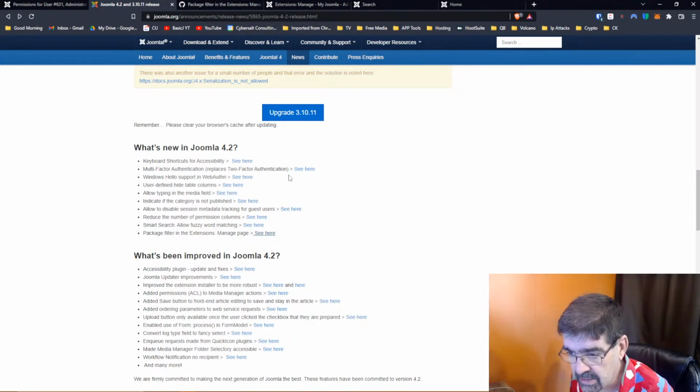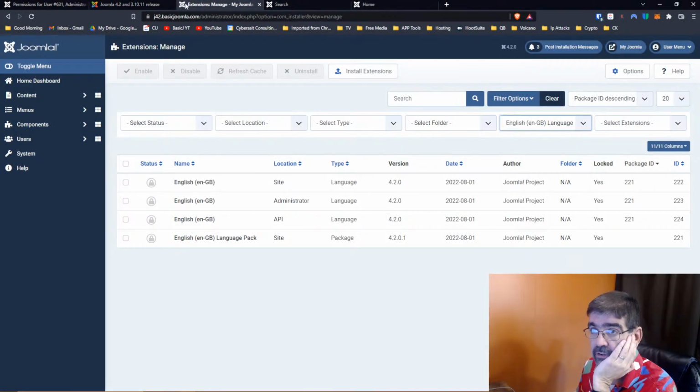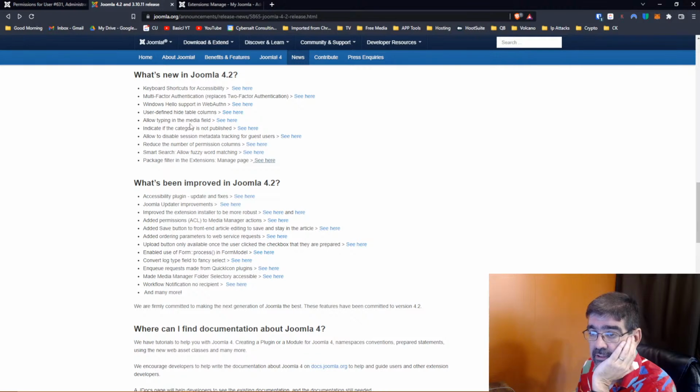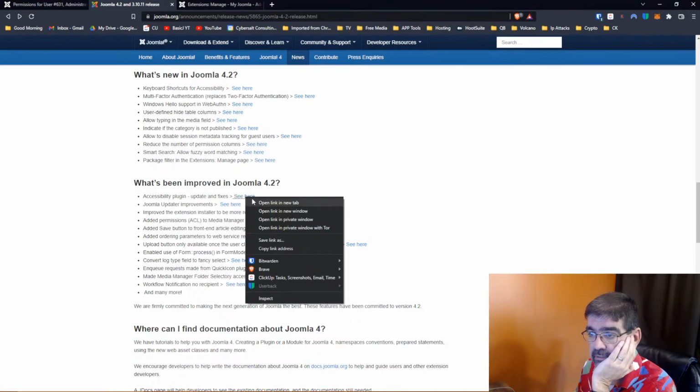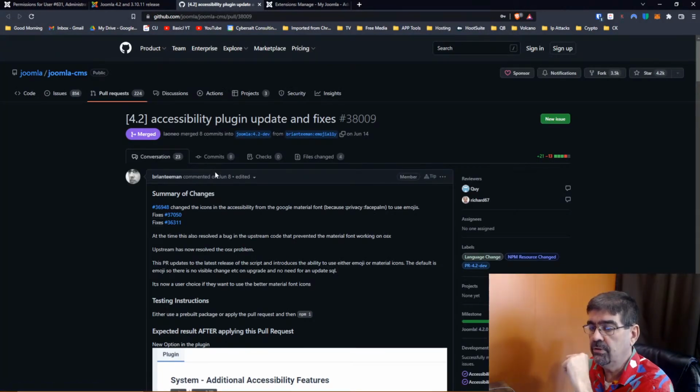Let's take a look at some of the things that are down here. Accessibility, and these I've not looked at. I was just going to cover what's new today, but let me just close a few windows here. All right. So the accessibility plugin, update and fixes. Well, let's have a look and read through that. It's coming up very soon that I mentioned, that makes the plugin Alexander and I did redundant now. It's not needed in 4.2. They changed the icons in accessibility from the Google Material font, because of privacy, to use emojis.